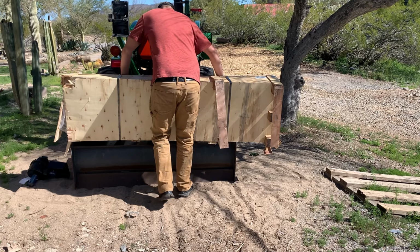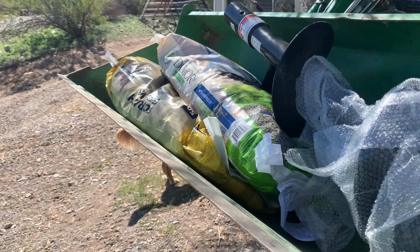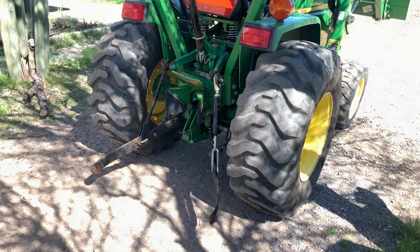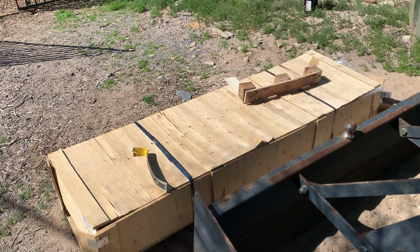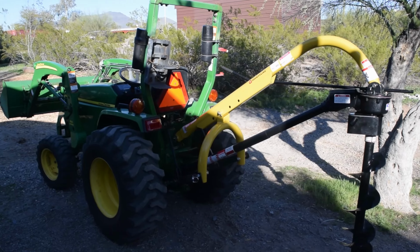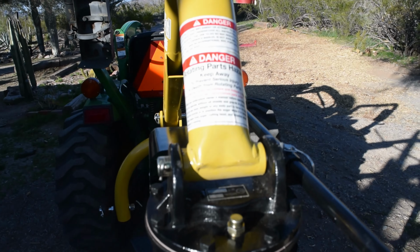You should just, yep. Oh no. And then this is the auger attachment. Okay. So now we're left with the 3-point hitch right here. That is now off. Now we gotta get this out. So we've got the auger boom and auger attachment all installed. And now we're gonna go try it out. That's the box it came in. So let's go try it out.